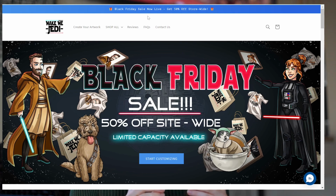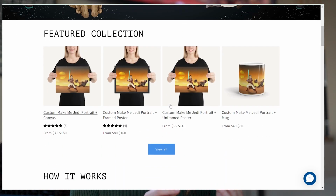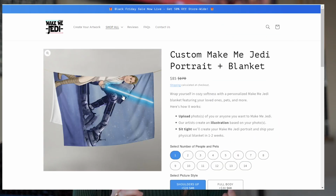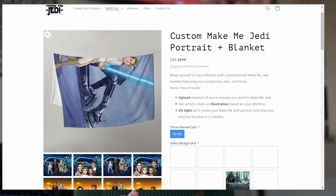My friend actually showed me this a few weeks ago, but if you are friends with a guy or dating a guy who is into Star Wars, there's this Star Wars website where you can go and they customize you into cartoon Star Wars characters, and then you can get those printed on mugs or blankets or t-shirts or anything like that. And I just think that is the cutest idea for a Star Wars lover.